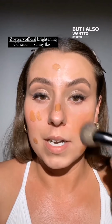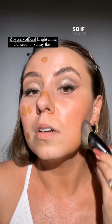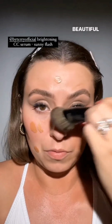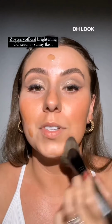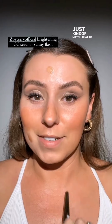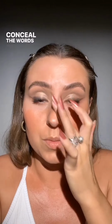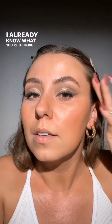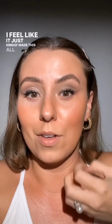But I also want to stress that these are just tinted skincare in a sense. So if you're looking at that price, there's a lot of skincare in this. Beautiful skincare. Oh, look at that. Just kind of match that to that real quickly. And then I'm going to apply a little extra underneath my eye. Concealer wears beautifully over it, and so does foundation. I already know what you're thinking. It's so pretty. I feel like it just kind of made this all match.